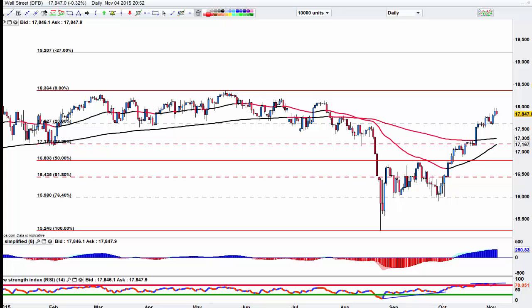Had some initial job figures in today, but the main non-farm payroll was Friday. So markets were pretty much a little bit stuck today. And the Dow is not quite closed yet. Got another 5-6 minutes till it closes.